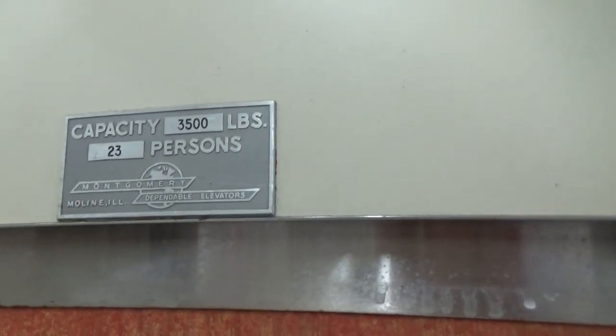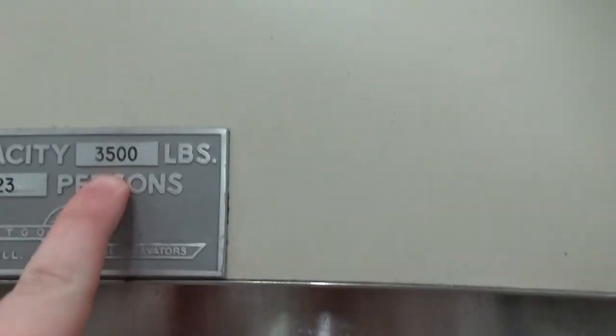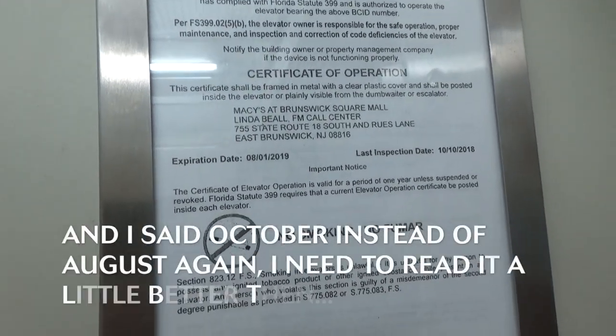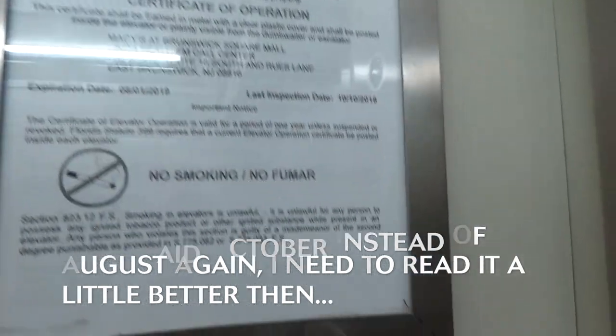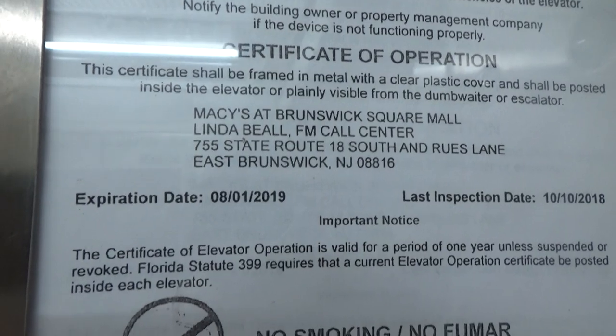Now, a little quick look at this elevator's interesting looking capacity plate. Looks old, definitely something you would see in the 70s. October 1st. And this thing shakes like it. October 1st, 2019. So, all three of the elevators I've seen with the inspections have all expired.